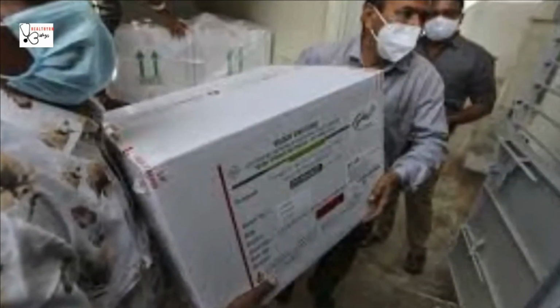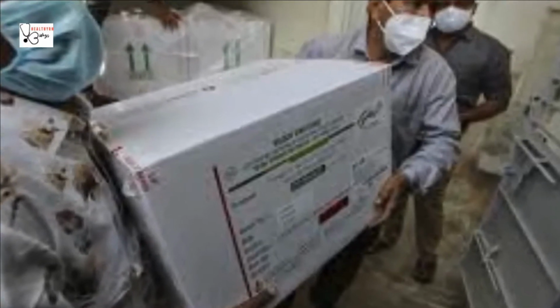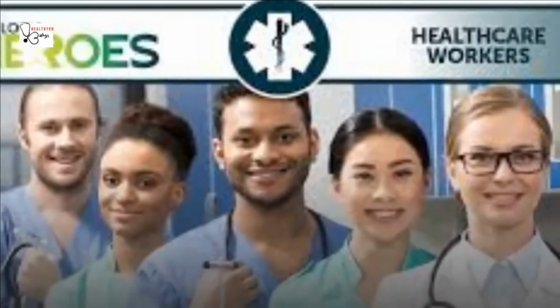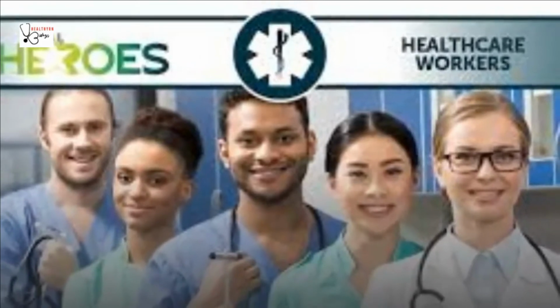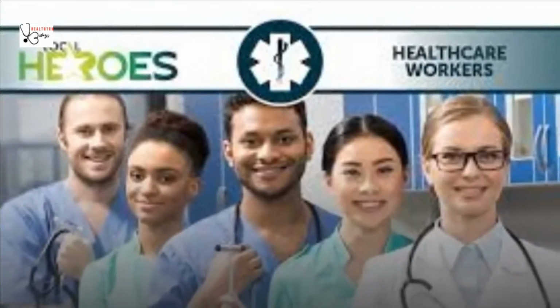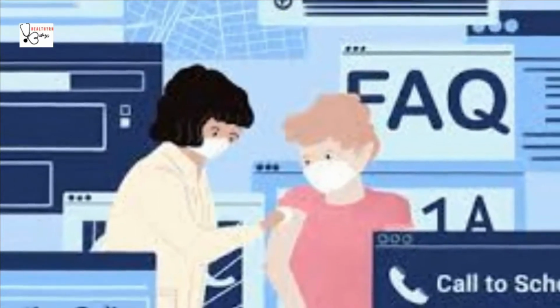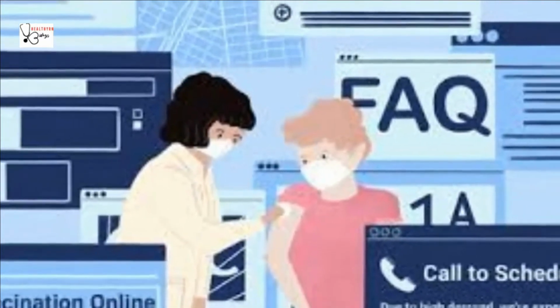CDC's Advisory Committee on Immunization Practices, ACIP, has made recommendations on how to prioritize vaccine supplies, but it can vary by state during distribution. Healthcare workers and people living in long-term care facilities are the first to receive the vaccines, and additional priority groups include essential workers, people aged 65 and older, and people with high-risk medical conditions.